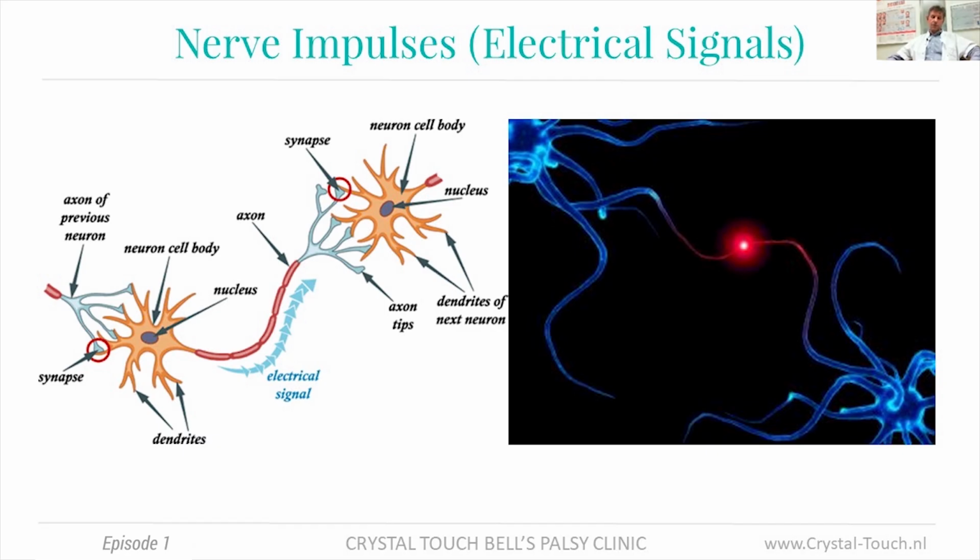And in the course of this webinar, we will be talking particularly about only one sort of nerve cells, which is called the motor neuron. Here on the left part of this slide, you can see a motor neuron connected to two other neurons, and it has three major parts. The first part is the cell body, which is called soma. The other part is dendrites. These look like branches of a tree.